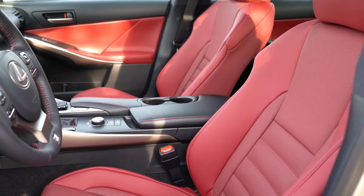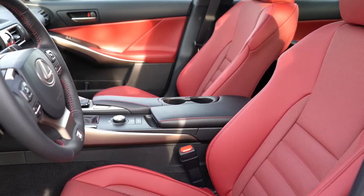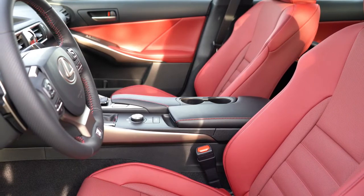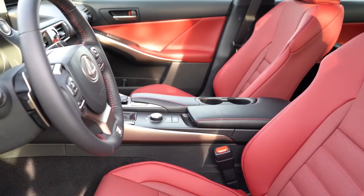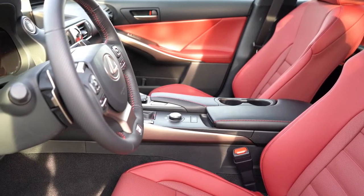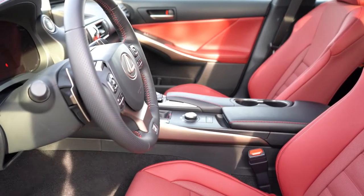That's definitely nice. Heated and ventilated front seats come standard with the IS300 F Sport. A lot of times the ventilated front seats will be an option like on Audis typically. So it is nice that it comes standard on the IS300 F Sport here. As far as the finish goes, it comes finished in a new luxe material, Lexus calls it. It's very similar to leather, but a little better, I would say. And you will have a few different colored finishes to that seating as well.